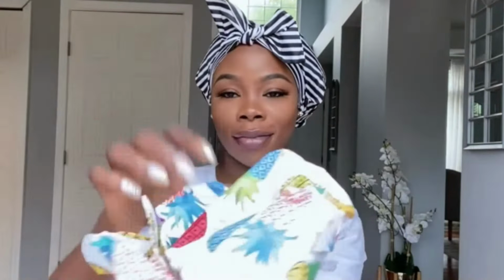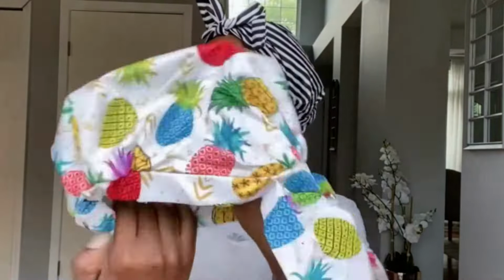You can wear these around the house. You can wear them to the grocery store real quick, especially on your wash day. You can also sleep in these on your wash days or your treatment days, because like I said, they keep everything in, and they also provide moisture to your hair.